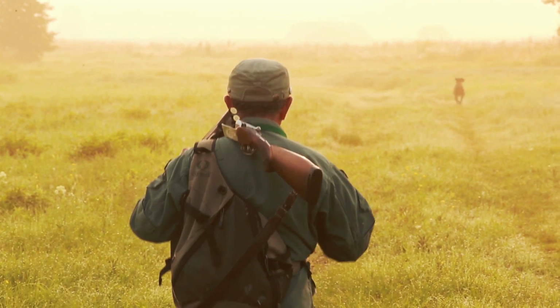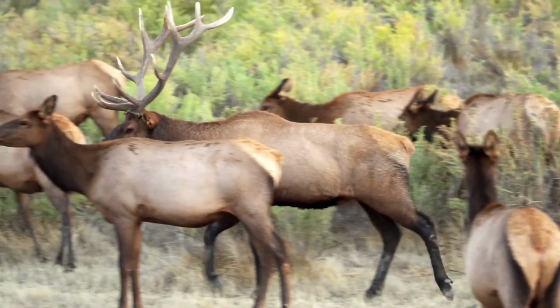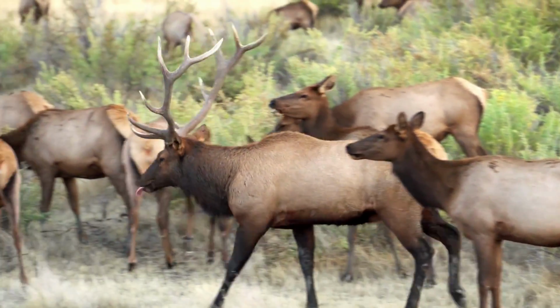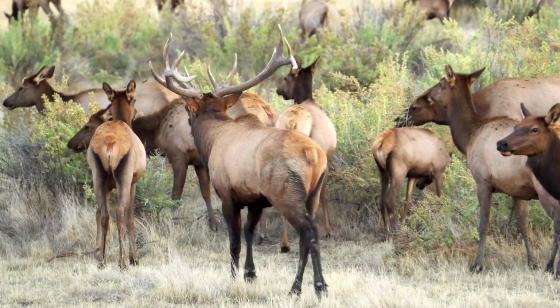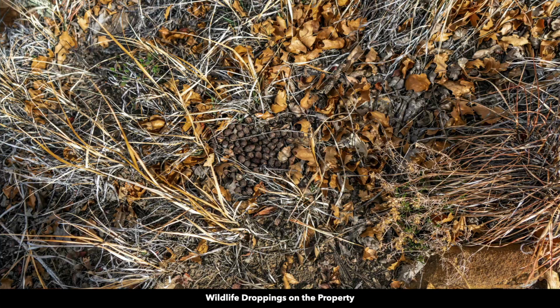The property is located in Game Management Unit number 85, which is desirable for mule deer and elk. Los Animas County, where the property is located, is said to have one of the largest elk herds in the entire world. Also very popular for wild turkey. These are wildlife droppings that are actually on the property.